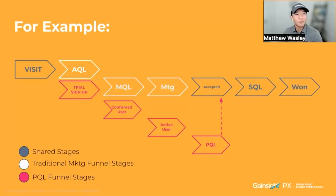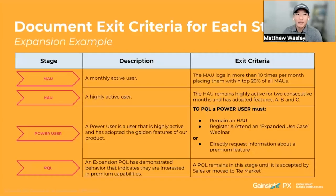And documenting your exit criteria is extremely important because otherwise your stages mean nothing, right? Without describing them and setting the parameters of entry and exit, they're just meaningless buckets of users. But what makes this part of the process really powerful is that when you lay out your exit criteria, you are essentially documenting what specific user behavior you need to drive and influence within your product.